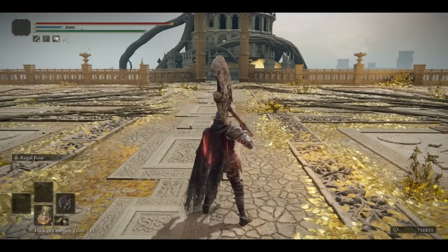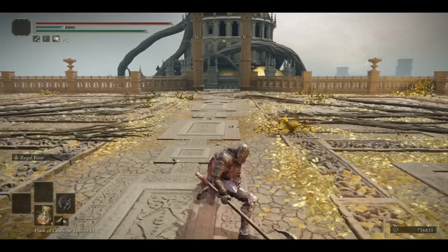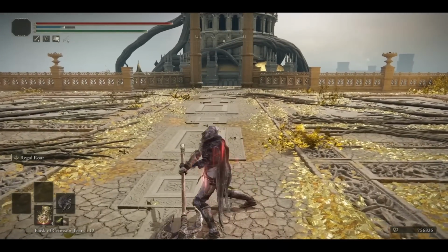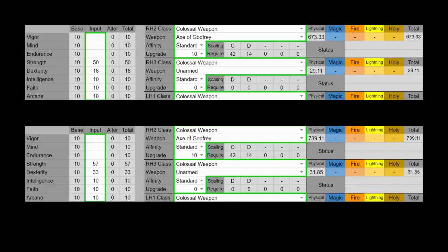And this is its heavy attack after the weapon art. Its attack rating also favors a slightly more quality distribution. For the most part though, I would say this is mainly just a cosplay weapon, as the weapon art is not particularly outstanding. Moving on to the regular weapons.